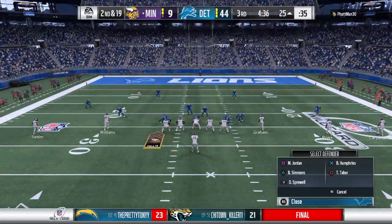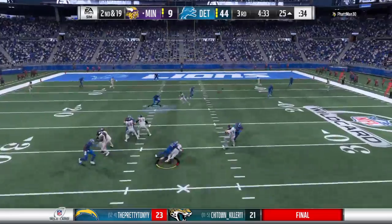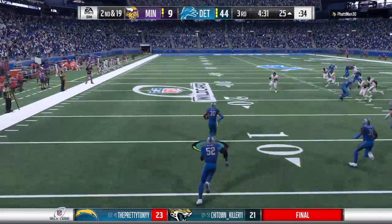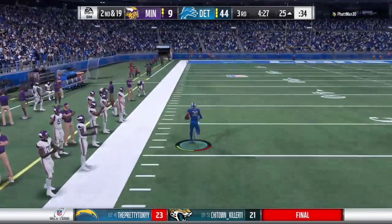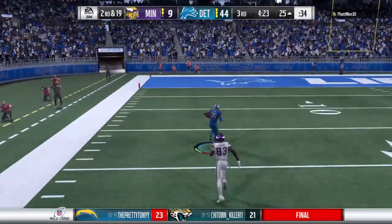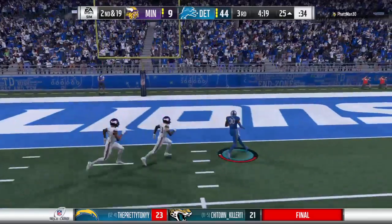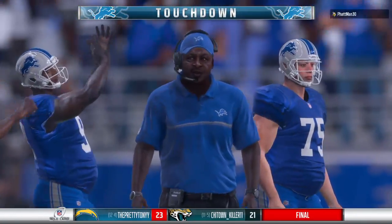Looking to jam the receivers at the line here. Press coverage look defensively. Looking to throw. Shields. And my goodness, another interception. Picked off by Tease Tabor. He's got a convoy, and he might be gone. And he will score. Touchdown, Lions.